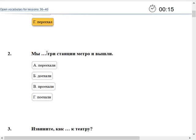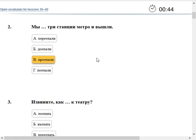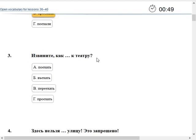Okay, next one. Мы something 3 станции метро и вышли. So, I guess it means they traveled 3 metro stations and then got out. So the prefix here for this kind of thing is pro. Pro means basically here it's used to indicate how far you went. If you проехали 3 станции, that means you drove along that distance. So they rode the metro for 3 stations, then got out. So pro is used to indicate how far you went in this case.